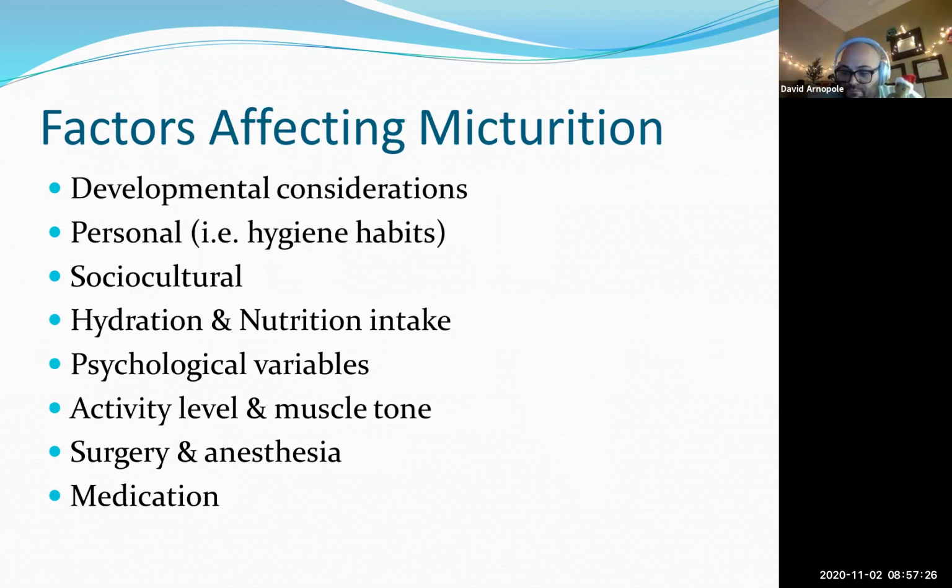Socioculture. Sometimes if you need to assist somebody to the bathroom, let's say we have an older gentleman you're taking care of, and they need assistance to the bathroom, but they don't want you because you're female. They want a male to help them. Well, we're in nursing, and it's very difficult sometimes to find a male on the floor. We are still the minority.